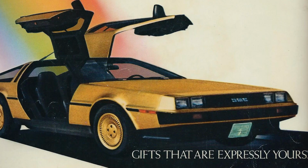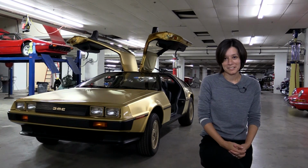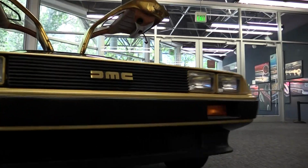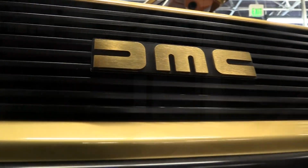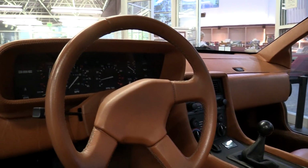They had a Christmas magazine with all gifts, and the center spread of that magazine was a gold-plated DeLorean. It was $85,000 at the time, which was just a staggering amount. You could put a $10,000 deposit down on it using your gold card. It's a particular dream of individuals, so there had to be a draw to the idea of having a car plated in pure gold.